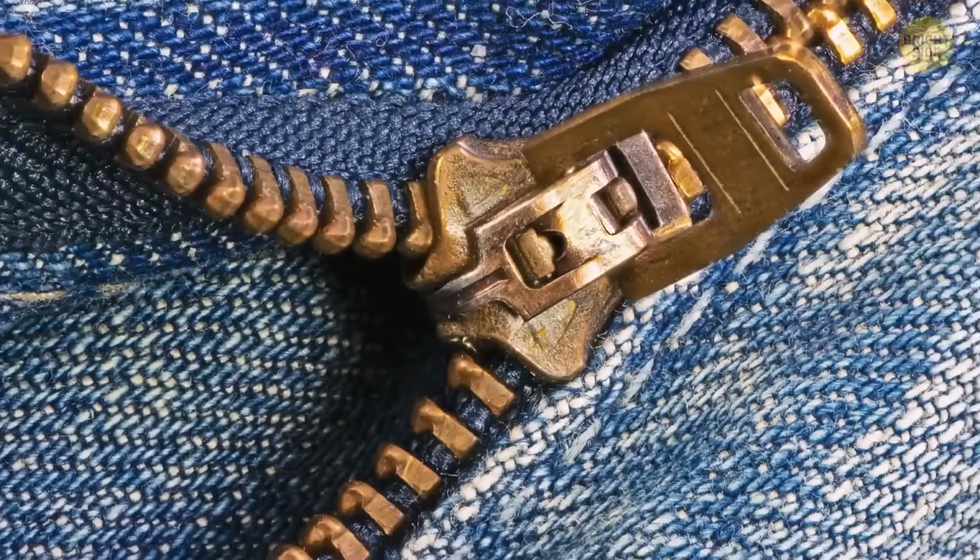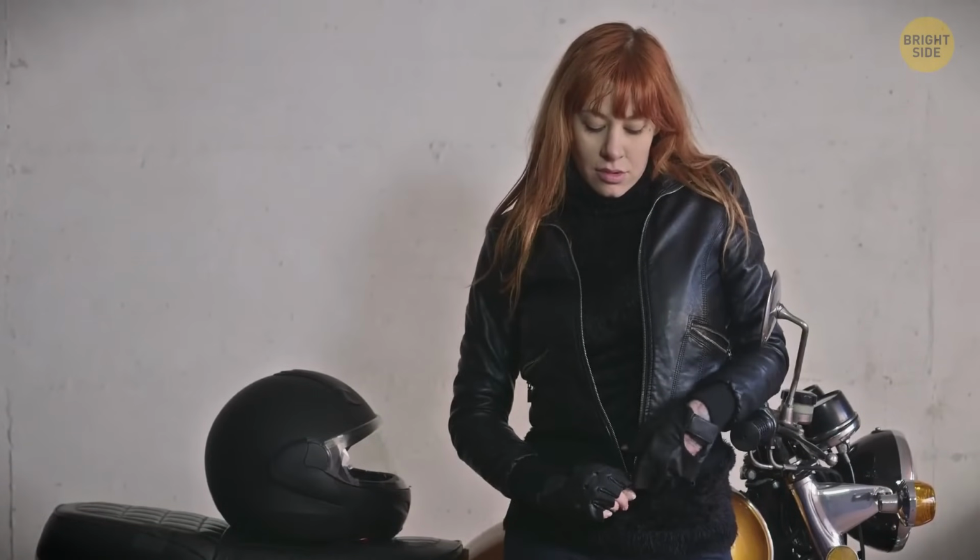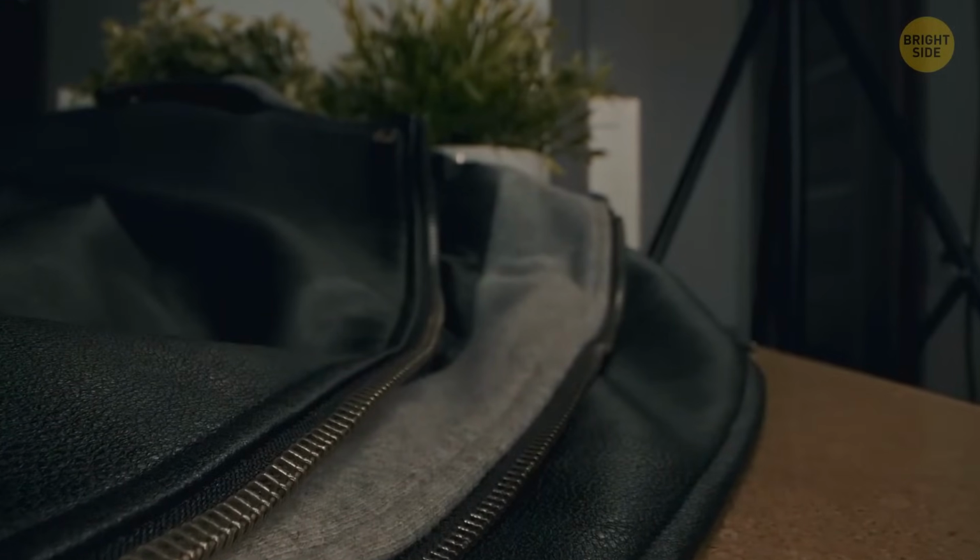Don't leave the zipper handle in an upward position. When you pull it downwards, it automatically locks. It's all thanks to those tiny grooves hidden underneath the handle.